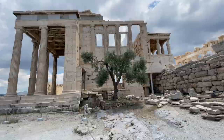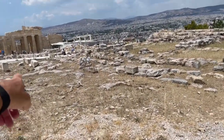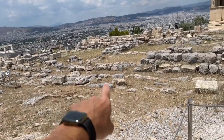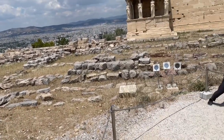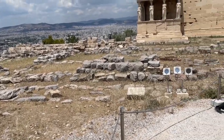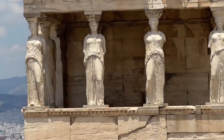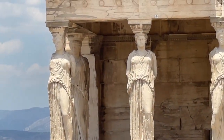Bye, everybody. Okay, so this is the Temple of Athena. I think it's all in ruins right here. You see all the stuff on the ground. So this was like the foundation of it, I guess, at one point. But I think the things that are special about this are those statues of the ladies.